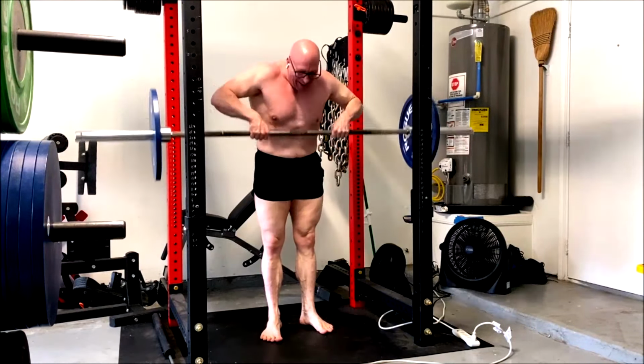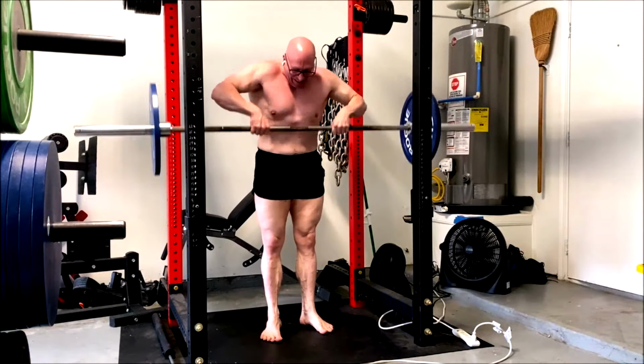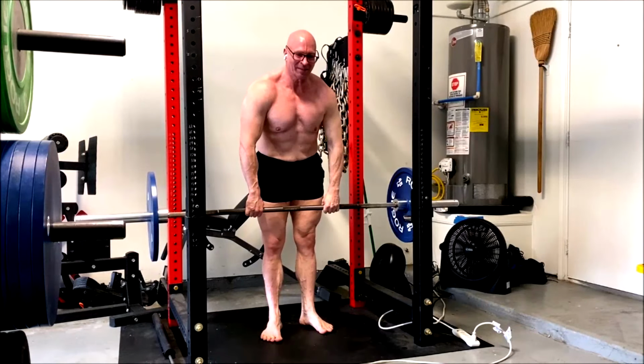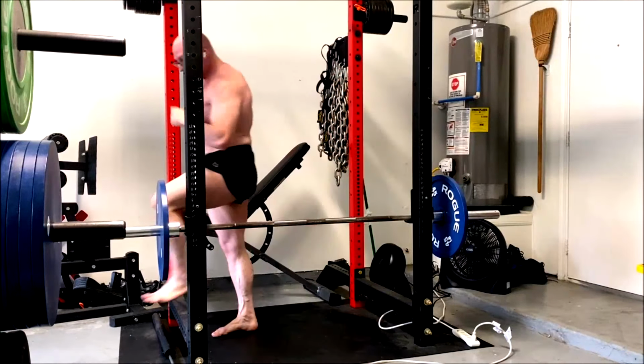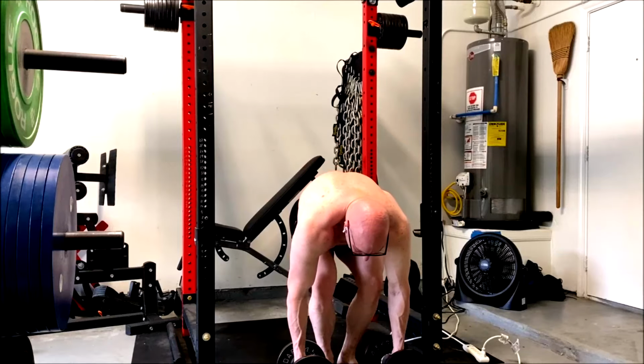I prescribe it different ways for different clients, but going in closer also gets a little more upper trap. Because I'm not going to do any direct trap work, I want to really focus on the delts, because all my delt work will hit the traps. I'm not going to worry about it. So that'll just give me some extra work there.